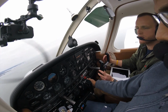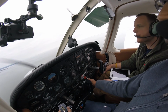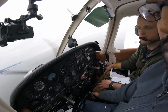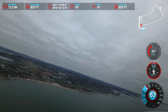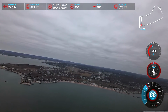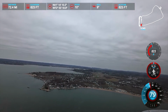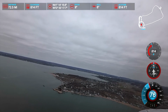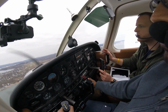And pitch down for 70, so nose down a little bit. Alright, looking good. And now we can start the final. Start the final and pitch for 65. So nose down, continuous descent. Okay, 1700 is good on the power, 65 on the speed, and continue that descent. A little slow, so you can push it down a little more.